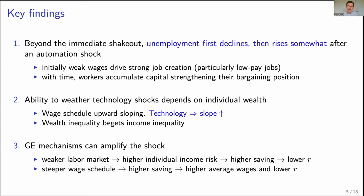Then beyond that, in the longer term, unemployment rises somewhat as with time, workers accumulate assets, accumulate capital, and that strengthens their bargaining position. And bargaining position or bargaining power is going to be important in this framework, specifically on this ability to weather technology shocks, individual wealth is going to matter. And it's going to matter because it's going to determine a worker's power in this situation.